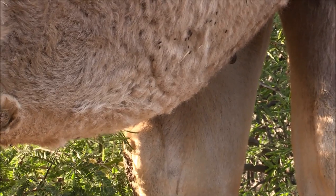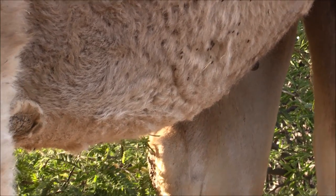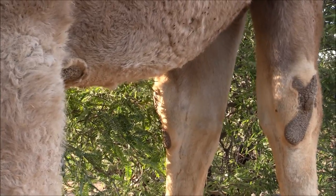You can also see probably here in a moment, because I think he's about to urinate. He's kind of spread his back legs, that camels actually urinate backwards.